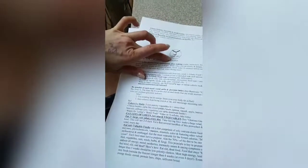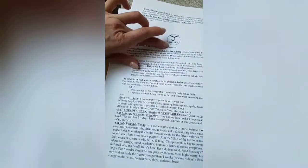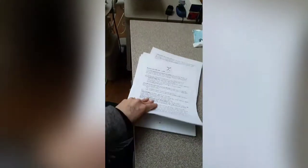So today's client, let's give you a tip from today's session. Follow the 5-to-1 ratio. Eat 5 non-starchy vegetables to 1 sweet fruit. What does that mean? That means instead of apple, blueberry, strawberry, banana, it's asparagus, broccoli, cucumber, onion, apple. That's your ratio, so you can keep your insulin from spiking too much blood sugar. And we'll continue this another time.